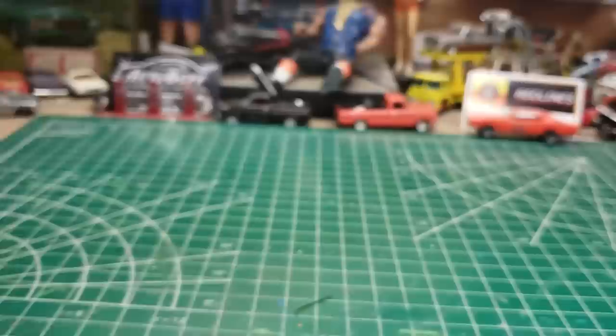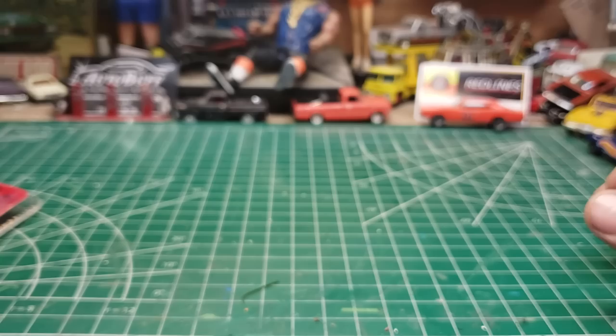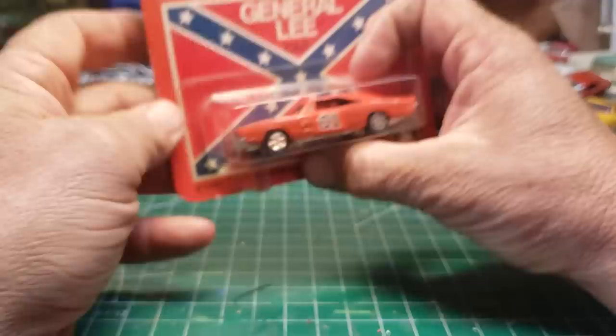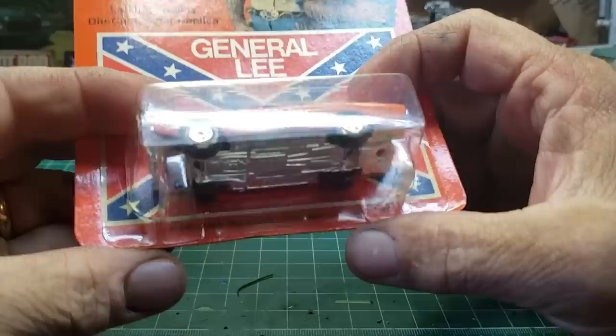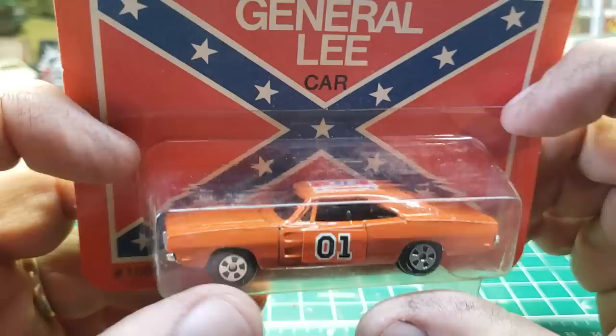Alrighty. I got some more. There it is. There's the one I was looking for. Let's cover it up here. Look at that. That's an original. This is a 1981. It says 1981. This is what we had. Look at the stickers on the door and the stickers on the roof.